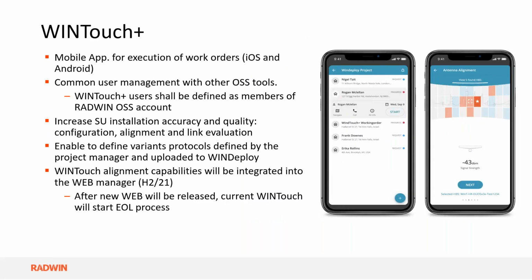The Wind Touch Plus is new. Wind Touch itself is several years old. We have taken it to the next level. We've done a bunch of incremental updates on Wind Touch, and it was great. We got to the last one, and I thought it was fantastic, and still is. Wind Touch Plus, though, has some more refinements in it, increased accuracy and quality, more configuration capabilities, interfaces with Wind Deploy still today, the new version of Wind Deploy as well.